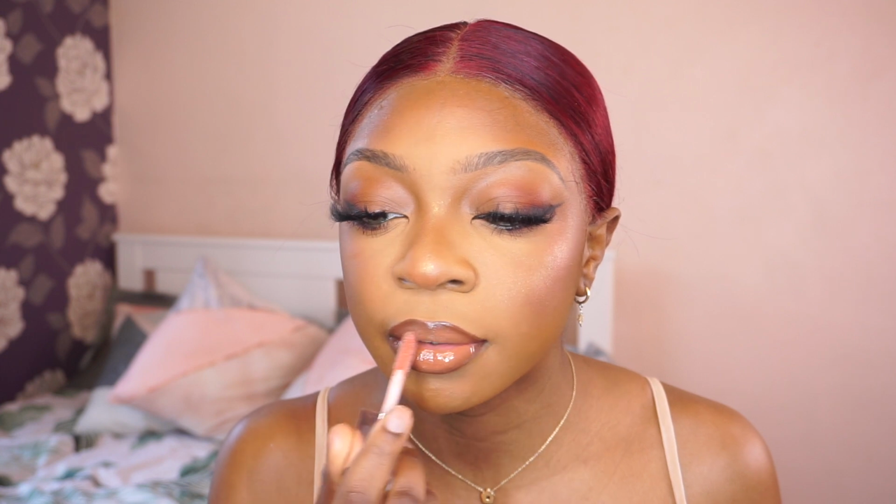I'm going to use the Uoma Beauty lip liner in the shade Simone. It's a very, very deep liner. I'm going to use Lady by Juvias Place. I love this lipstick. I'm going to use Fenty Glow Gloss Bomb to gloss it up. I'm just going to go do my hair and then I'll be right back.